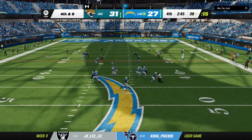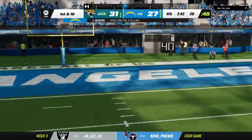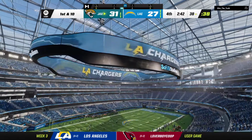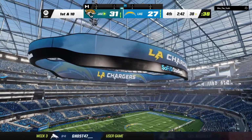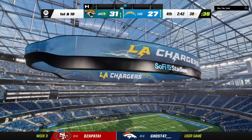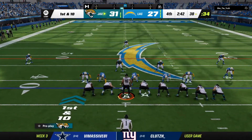Here we go. It's Jackson on 4th down. And this one is incomplete. The 4th down play doesn't work for the Chargers. And the Jaguars are going to take possession here on the turnover on downs. So the failure to convert no doubt really hurts, but this one's not over. A good chunk of time on the clock and the timeouts.